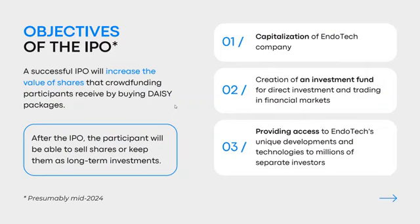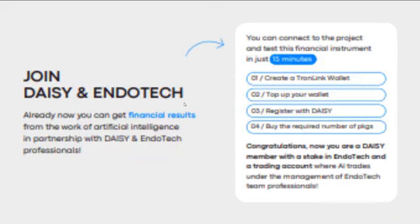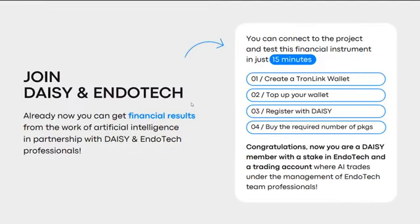And there's also a creation of an investment fund in the pipeline, and the work is being done in the background already, and that will allow direct investments and trading in financial markets, and will allow to provide access to Endotech's unique developments and technologies to millions of separate contributors. So the IPO is most probably happening mid of 2024.